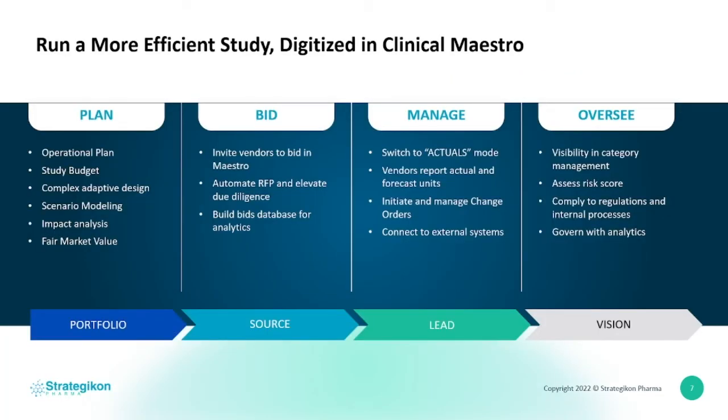So this is the vision of Clinical Maestro. Behind the 4 buckets that you've seen here are one or multiple clinical business operations departments, depending on how each company is organized. We want to be able to plan, and planning is very important because the way you plan is the way you are going to source, and the way you are going to source is the way you are going to ultimately execute on your protocol. And planning is non-trivial.